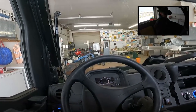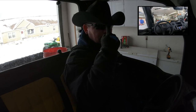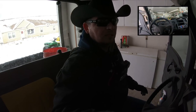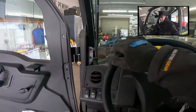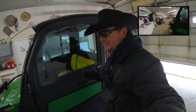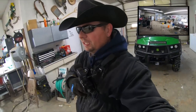You know, what I really need is a camera that goes right here on my sunglasses. That would be cool. I can't say I really love the chest camera. It always seems like it's in the way. You can't do a whole lot of close-up stuff, but that's okay.